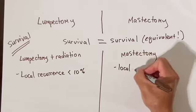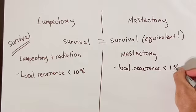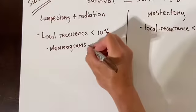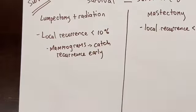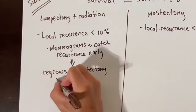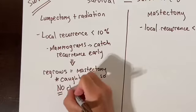A mastectomy usually does not need radiation after surgery, and the local recurrence rate after a mastectomy is less than 1% since there is no breast tissue left behind. After a lumpectomy with radiation, we watch closely with mammograms, and if something does regrow, we catch it early, and at that point you would need a mastectomy. Because these recurrences are caught early and treated before they become dangerous, the survival is the same as if the entire breast was removed initially.